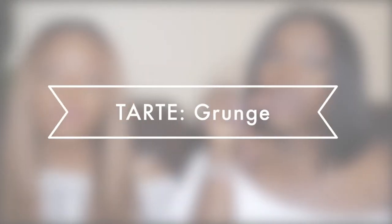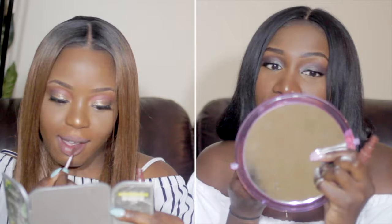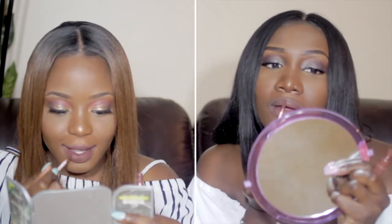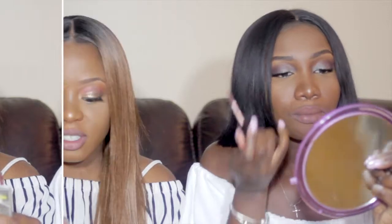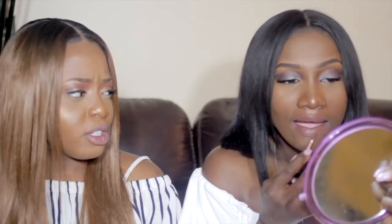All right, so I'm gonna pick one of my favorites now, and it's from Tarte, and it's called Brunch. It's like a brownish color. I actually love it. It's my go-to. The texture is so velvety, like a creamy texture. It's not like a watery consistency, like how ColourPop is. It's much thicker, and some of them even smell good too. It looks good.